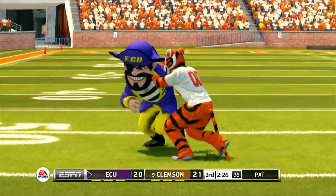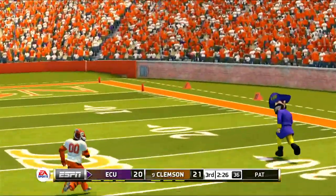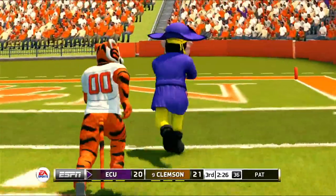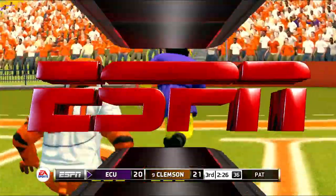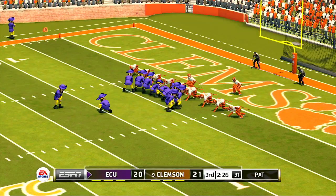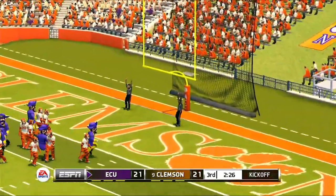Make it 3 passes for touchdowns. He's been letting it fly today, and his receivers are making plays. That is a great touchdown. I'm kind of surprised these guys are still losing after the type of game that this quarterback's having. Here's the PAT to tie this thing up. And he adds the extra point.